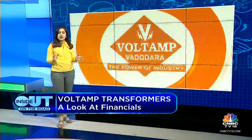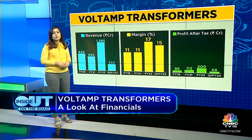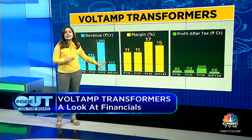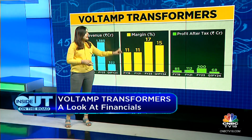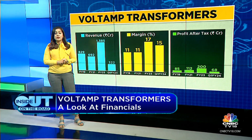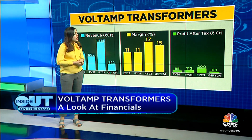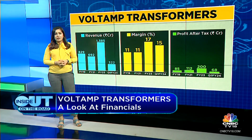How does this translate to financials? Well, there has been a steady growth. Revenues from 829 crore rupees in FY19, they have risen to 1,400 crore rupees in FY23 and came in at 300 crore rupees in Q1. Margins show sharp improvement from 11% in FY19 to 17% in FY23 and averaged at 15% in Q1. For profits, Q1 saw 68 crore of profits. This compares with 200 crore rupees that the company saw in FY23 and 85 crores in FY19.